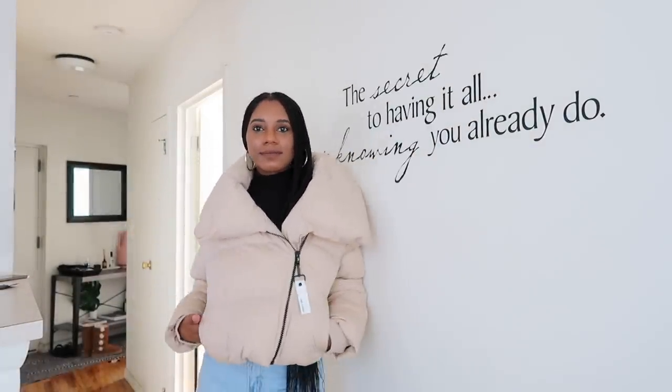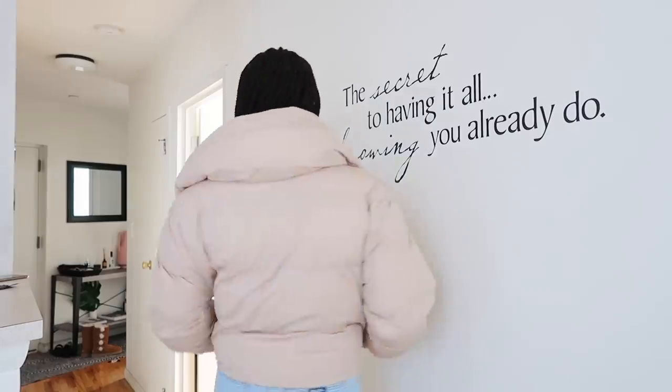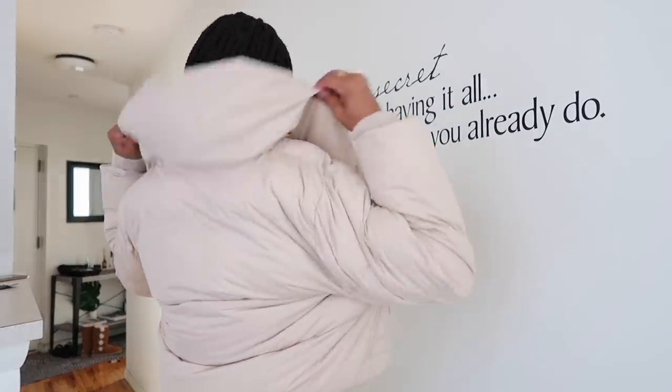Everybody needs a super cute crop bomber for fall and for winter, especially if you're more of a street style, you have more of an edgy style. This can definitely elevate any basic outfit.